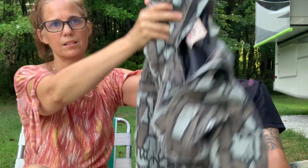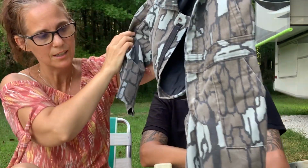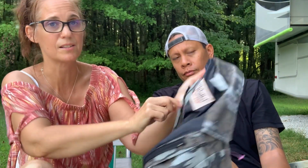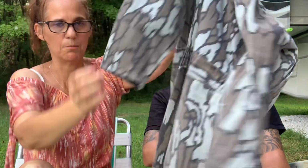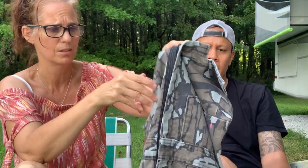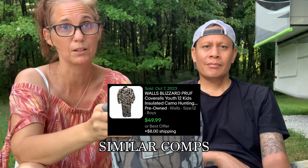This is a kid's, what do they call these? Overalls or coveralls. Coveralls. Definitely qualifies for that. It is a size 6, so it is a kid size. When I looked these up, I couldn't believe how much they're getting for these. Ours does have a little bit of wear by the zipper, but I don't think that's going to matter much. Kids are cray-cray with their clothes. It's overall good condition, so we should get at least 40, if not 50 bucks for these.